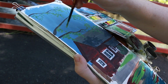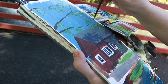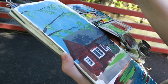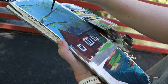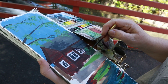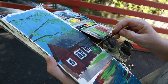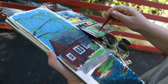Now I'll add a little bit of white to it and overlap the dark areas. Now I'm going to add a little bit of lighter color down here. Add some of my cobalt blue, azo yellow, and work on this bush a little bit. There we go. Less of the red showing through in that.